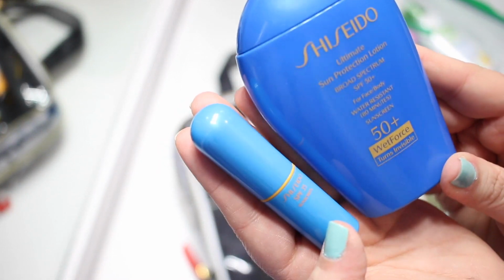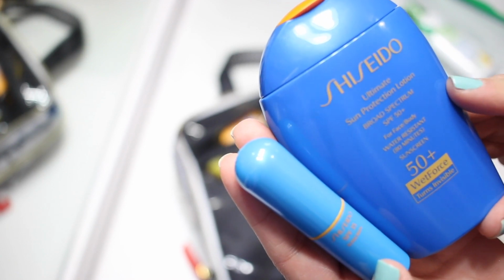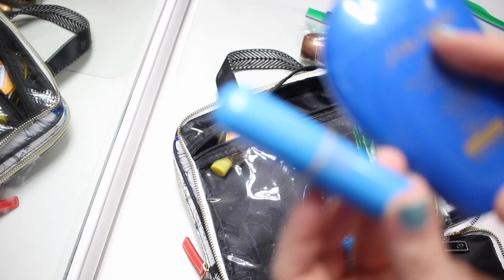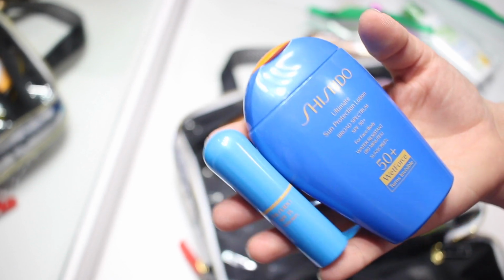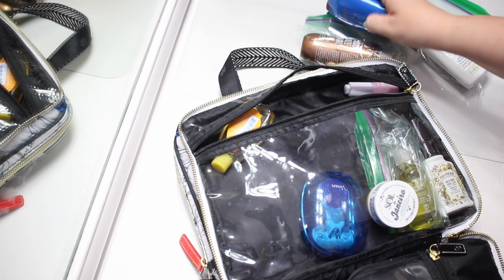Of course, I need some sunscreen. This is the Shiseido Ultimate Sun Protection with 50 SPF. And then this is also a lip balm that has 35 SPF. I did consider taking tanning lotion, but it's just such a big bottle. I feel like I'll just buy it over there in Spain and put it on right before I get on the cruise because I just can't carry any more.